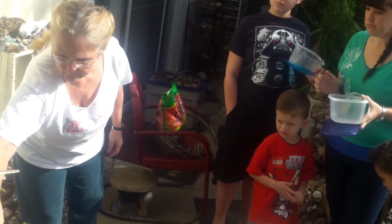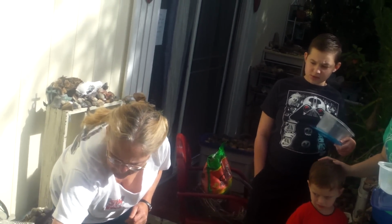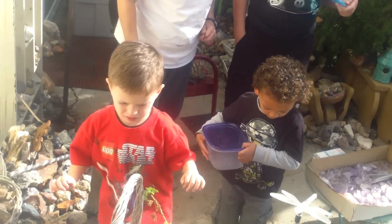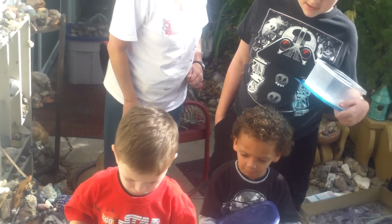Okay. Pass it around. What I'm going to have them do, if they can reach around all the plants, is get a piece of lepidolite and a piece of petrified wood. Go ahead. Here, pick a piece. Go around this way. Take a turn. Get a rock. Pick the one you want.